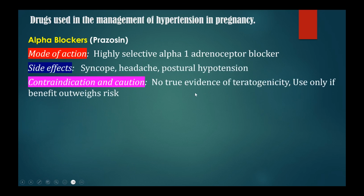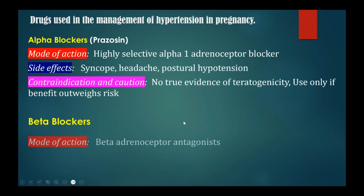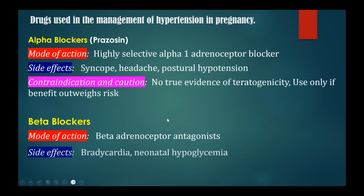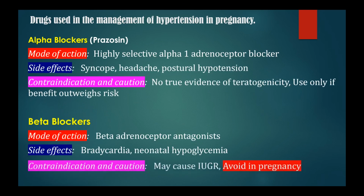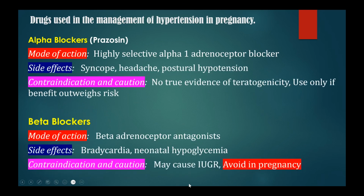And the beta blockers, normally esmolol is the only short-acting beta blocker that can be used in severe hypertensive crisis. Otherwise, the regular beta blockers are not given. That may cause IUGR, so it is better to avoid them in pregnancy.